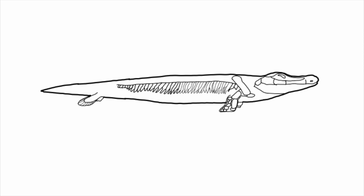This is supported by evidence of larger spiracles on top of the head, and changes to gill structure, as well as a shoulder girdle that is no longer attached to the skull, forming a primitive neck structure. Despite these radical changes in physiology, retainment of the fin rays means Tiktaalik is still technically a fish.